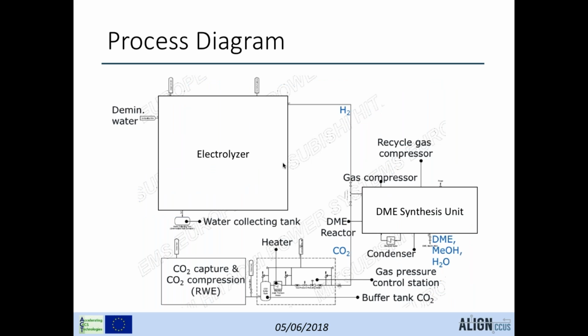Here we see a process diagram. I have explained it in some blocks. We start from the left side and upper side. We see demineralized water is supplied to the electrolyzer, and after all these processes, we are lucky, hydrogen with a very high purity is available there, and as you see, the hydrogen line goes down.